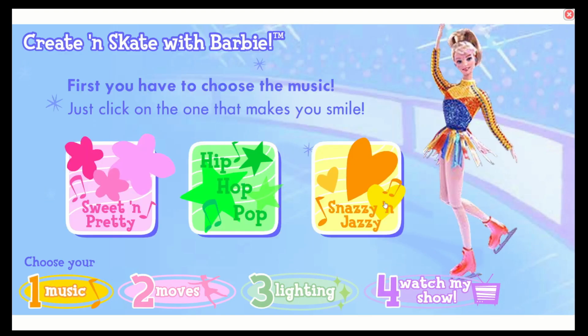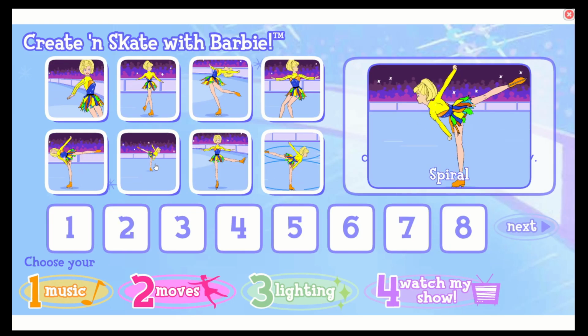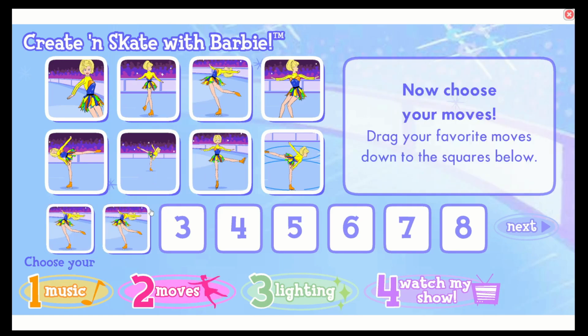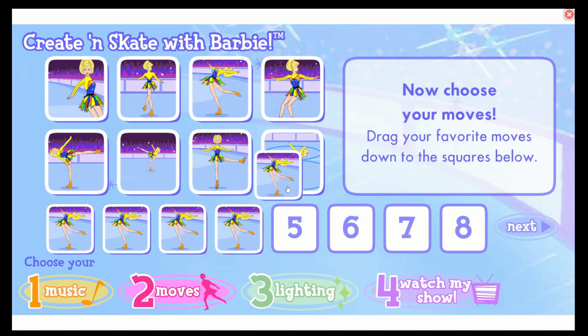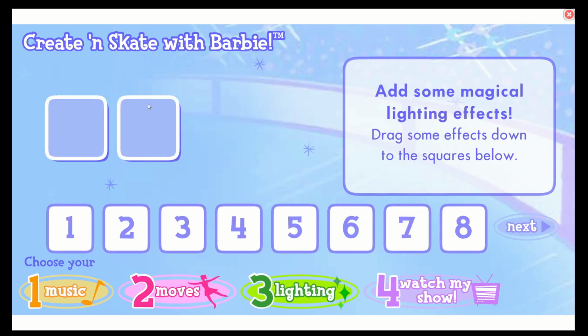Next we have Create and Skate. I remember playing this, but I can't recall if it worked properly or not back then, because the re-upload that I found absolutely does not work. No matter what I selected, the result ends up being the same.